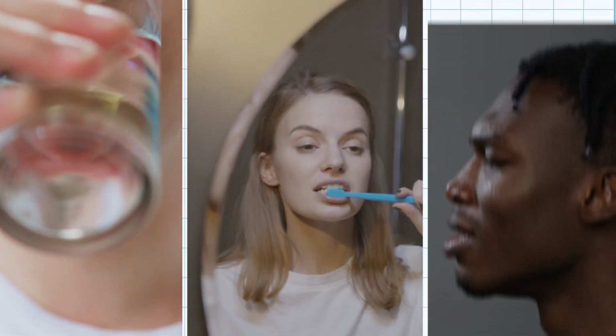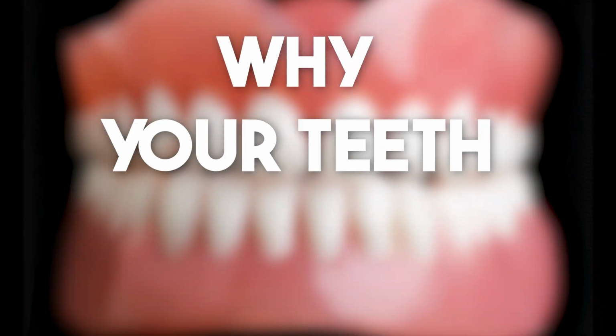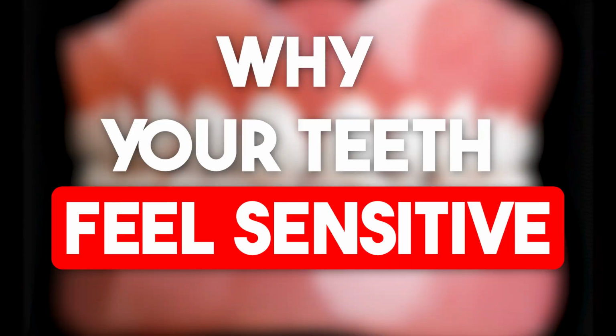Your teeth feel sensitive when you drink something cold, brush your teeth, or even just breathe in cold air. There's a reason for it. And in most cases, it's something you can manage. So let's break down what exactly makes your teeth feel sensitive and what you can do about it.